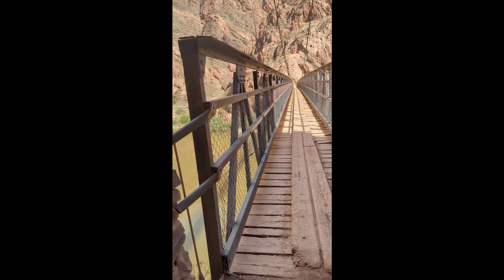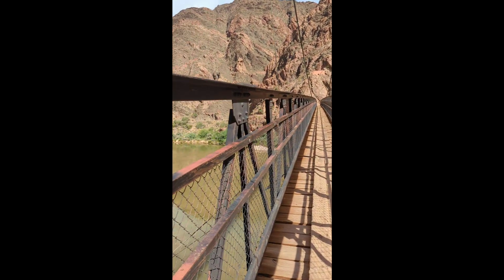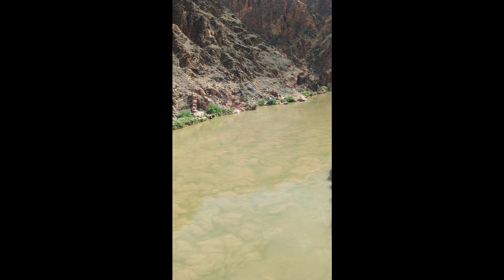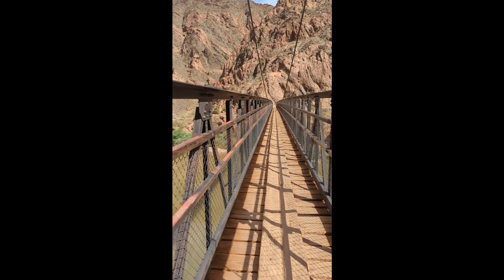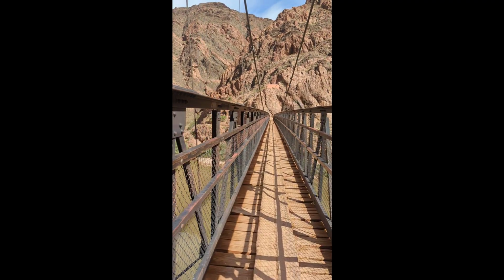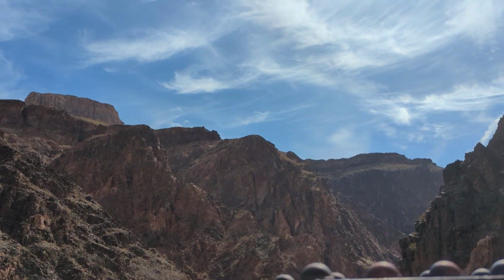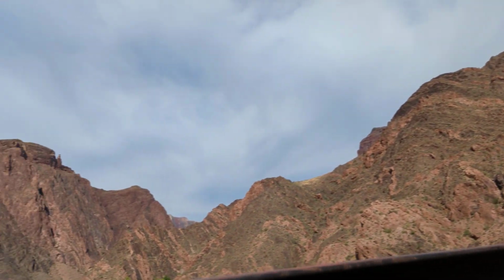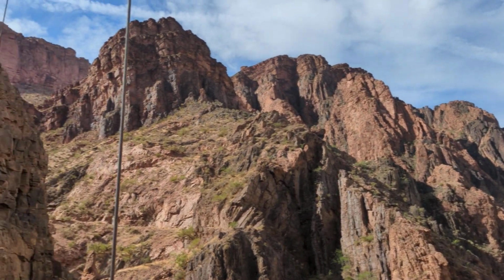And here is the bridge over the Colorado. So, looking out to the west, there's the rafts over there, and then looking out to the east. Very impressive. Crossing over this suspension bridge. And actually not too scary because it's actually very stable. So there's the view from the bridge. This is the north side. Coming around and then passing over the river here, and then we're looking at the south side.